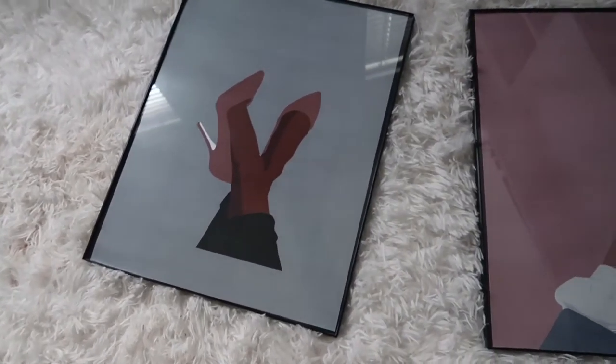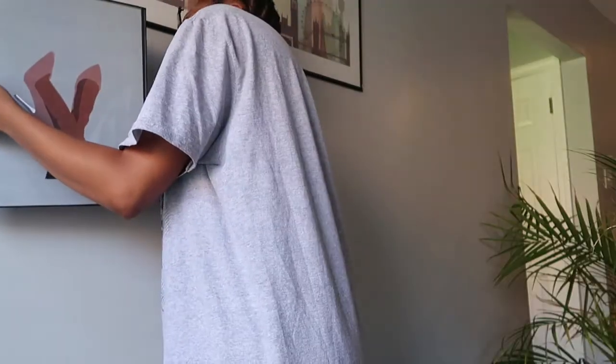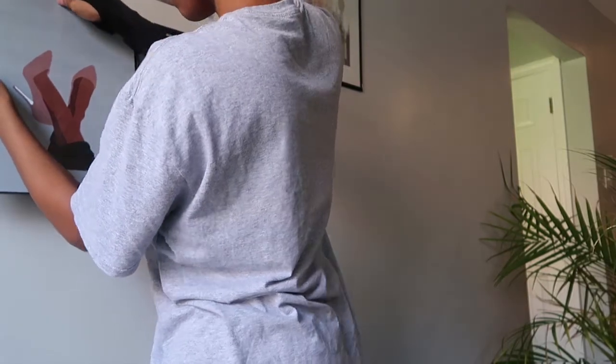Oh, and here are the new prints that I got, which are actually the final pieces to this office puzzle. And guys, now we can get started on the tour. Yay!